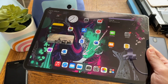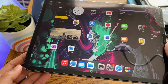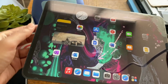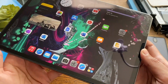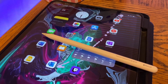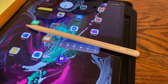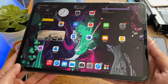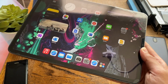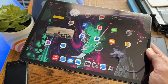So this thing, as the name suggests, was launched in 2018 alongside the 12.9-inch iPad Pro as well. And this is the first generation with the slimmer bezel design without the physical home button, with Face ID, alongside the 12.9-inch model as well. This is the 11-inch model, but of course the two of them are the same apart from the size. And this thing was released with iOS 12 when it was called iOS. So it was called iOS 12, and now it's upgradable to iPadOS 16.1. This is currently running 16.1.